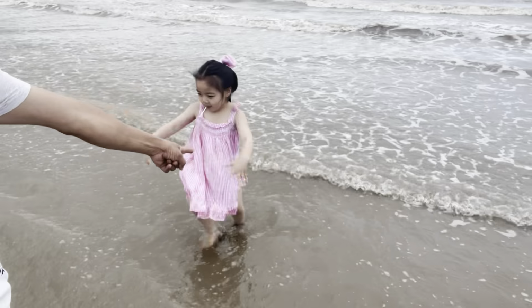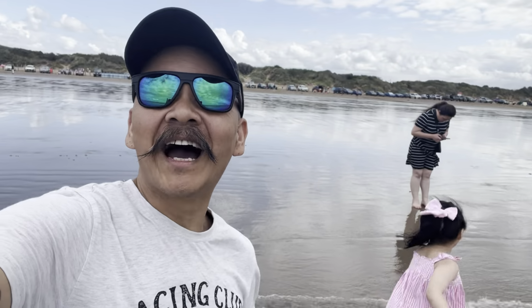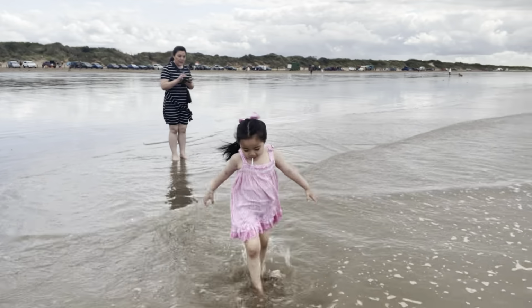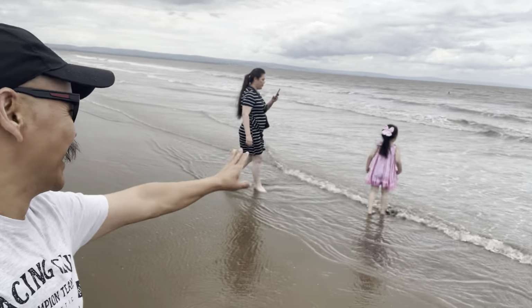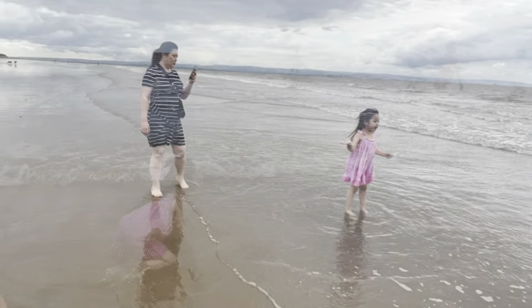One, two, three, jump! Guys, we're having an absolutely beautiful time. Well, guys, I don't know what happened to the sun. It was really sunny this morning, and suddenly the sun is gone. Hello, sun! Come, quick, quick. But anyways, not cold. It's beautiful. We're having a lovely time. Look at Chiming and me and Mama.